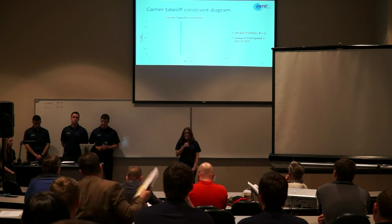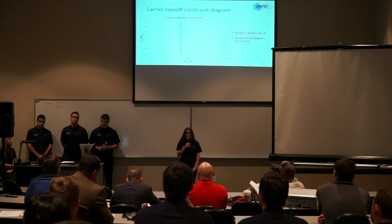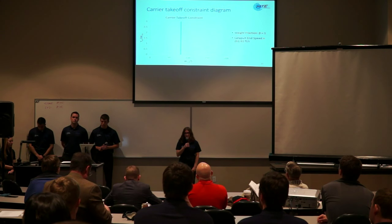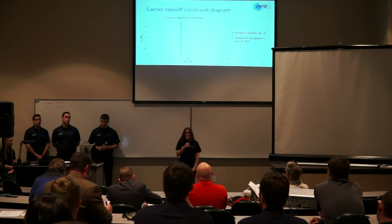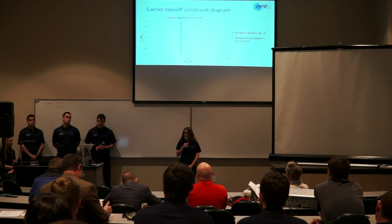The constraint line produced is the vertical line as shown. The vertical line represents the stall line of the aircraft, so the aircraft cannot have a wing loading anywhere to the right of this line.